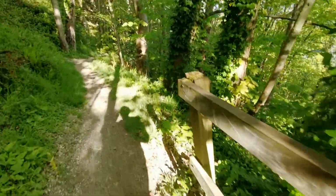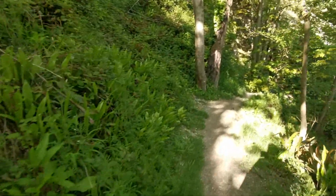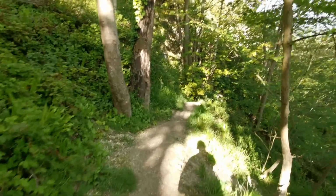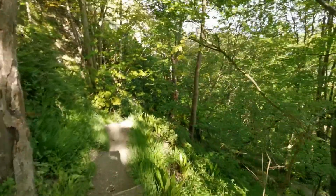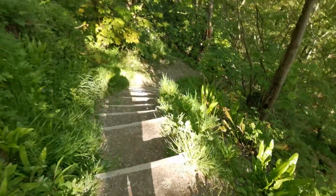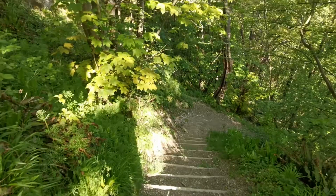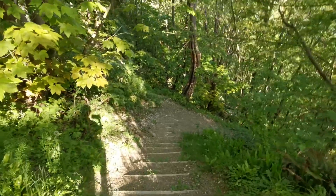In terms of actual rainfall, it's pretty low down here, but in terms of precipitation, it's very high. Most of this area receives its moisture from mist rolling in from the sea, and bits of fog that the top of the cliff gets. So it's very much its own sort of micro ecosystem here.